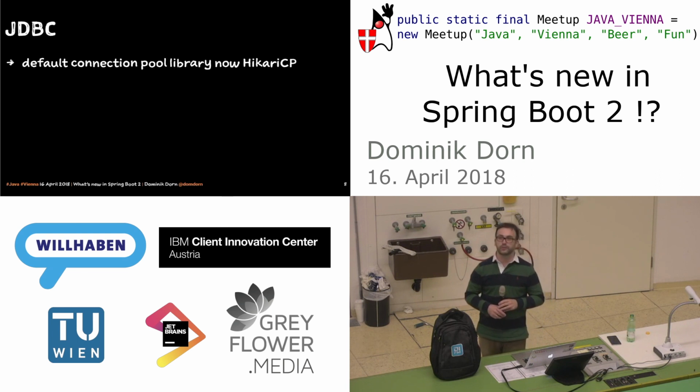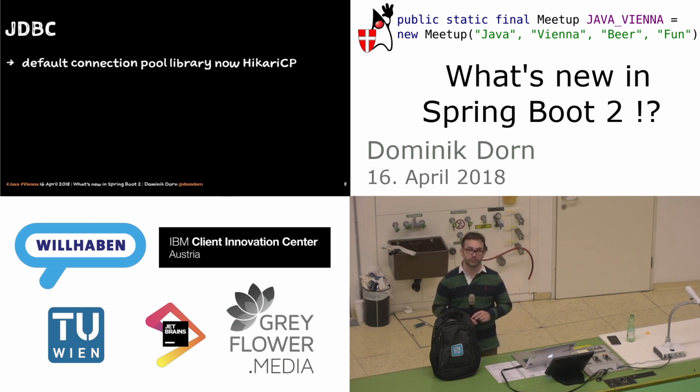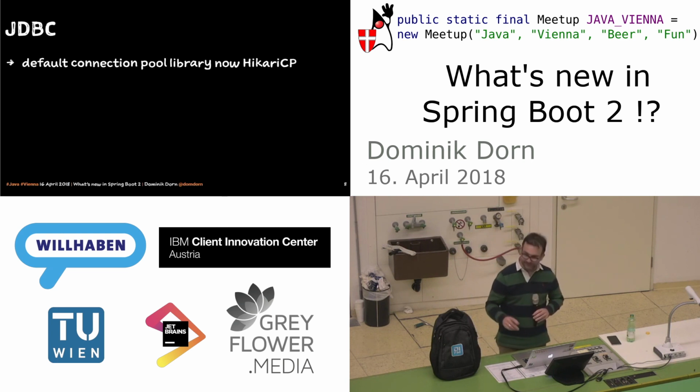What's also new, if you're using JDBC to access your database, they switched the connection pooling library from the Tomcat connection pool to Hikari CP. Hikari sounds like Harakiri, but you will not kill yourself by using it. As far as I know, it's from Japan, so it's quite cool, and I know other projects or frameworks that use it since many years, so finally Spring is catching up.